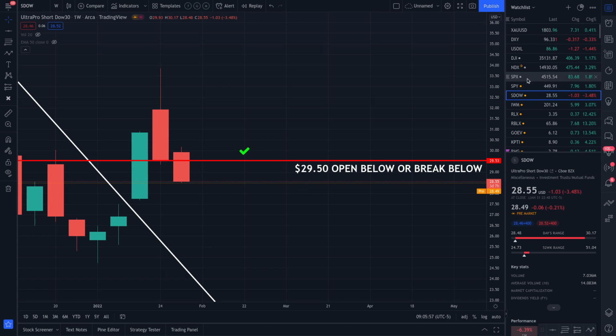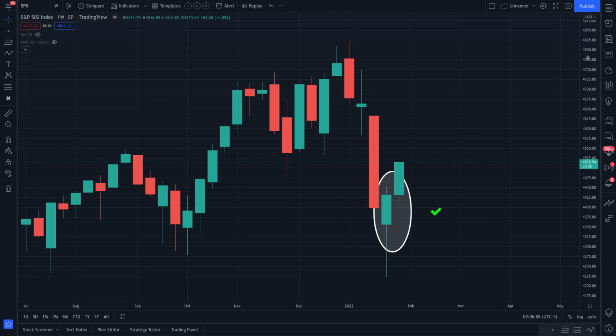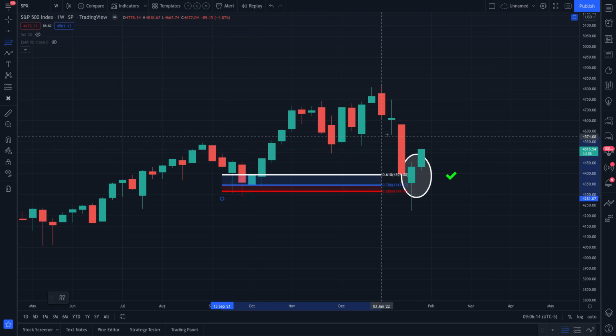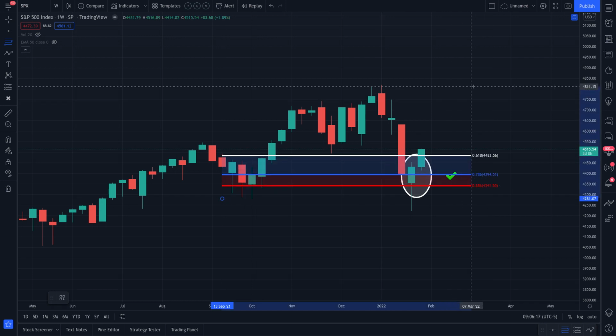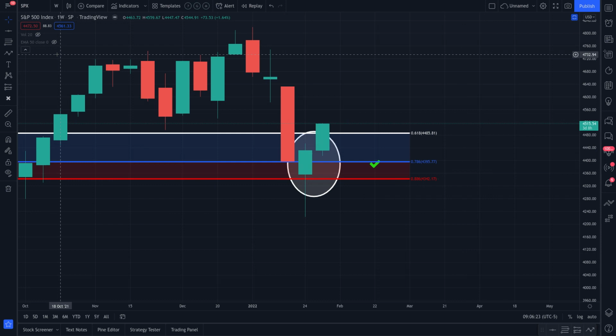And last but not least, let's look at the S&P 500, okay? The previous close is $4,515.54, slightly positive 1.8% for the day, okay? I don't have any Fibonacci levels on here. I guess I could put them up very quickly. The last thing we're going to do is take a sneak peek at what we were following on the S&P 500 to determine whether or not it was actually going to continue the overall trend. But I definitely wanted to show you guys the Fibonacci levels.